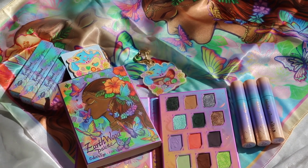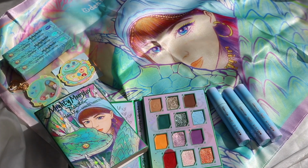Today we are going to be focusing on Tina's Earthwood palette and Annette's Mighty Monster palette. Both these palettes are absolutely stunning. I think you guys are going to love them. I'm going to be doing a look on each palette and swatching their 3 lip colors.